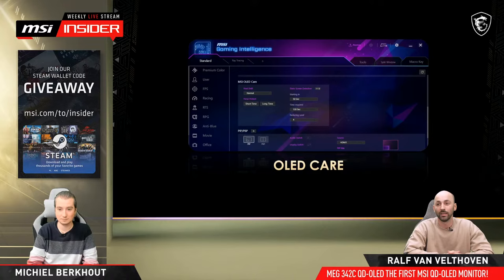And obviously from MSI's side, we offer a 3 year warranty with burn-in and OLED care. Now, OLED care has three different features, which are pixel shift, panel protect, and static screen detection.